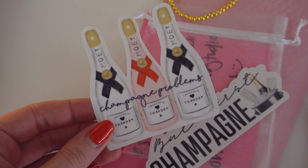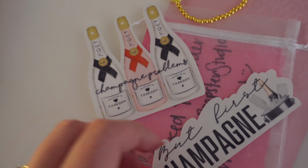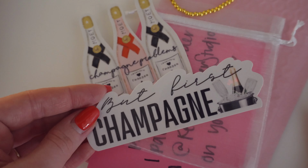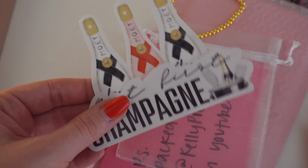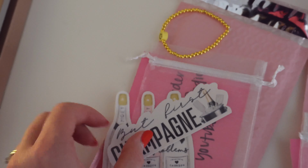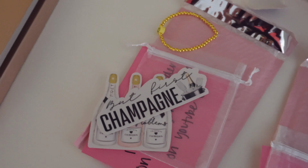I do want to shout out Taylor's stickers. She ordered the champagne problems and but first champagne stickers. If you guys don't know this about me, champagne is my favorite, and these are so cute and they were so fun to design. So we're gonna pack Taylor's order first.